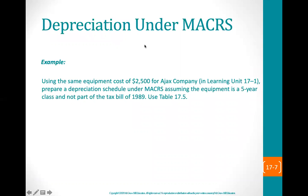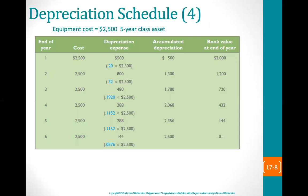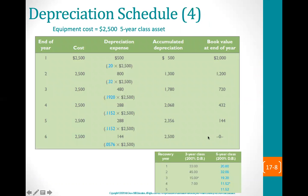So for example, using the same equipment cost of $2,500 for Ajax Company that we've been using all along, prepare a depreciation schedule under MACRS, assuming that the equipment is a 5-year class. Use Table 17.5. So we have a 5-year class asset with a cost of $2,500. For your depreciation schedule, you have the end of the year, cost, depreciation expense, accumulated depreciation, and book value at the end of the year.